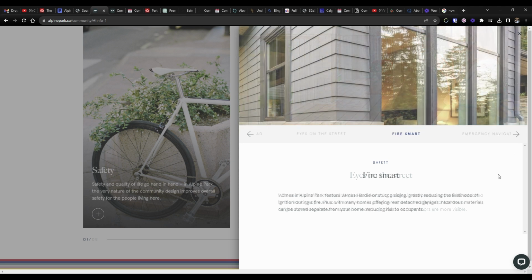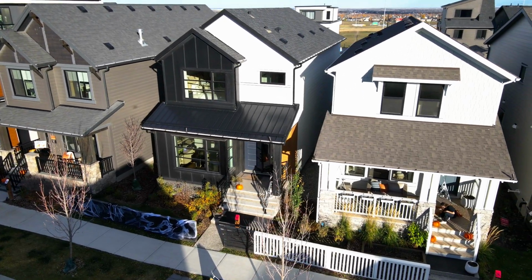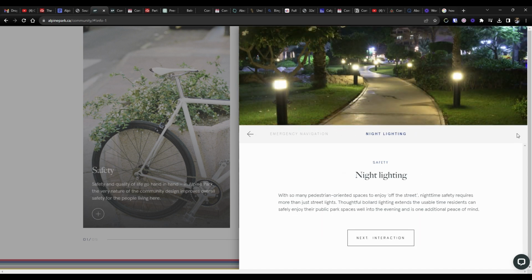The homes are also fire smart, as they have James Hardie or stucco siding. Plus, the grid pattern of the entire road is incredible, and you'll see that in my drive-through. There aren't any random dead-end cul-de-sacs or anything hindering navigation. And last but not least, there's night lighting. This makes the pathways so much safer as you're walking through them.